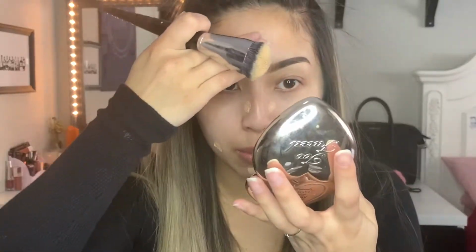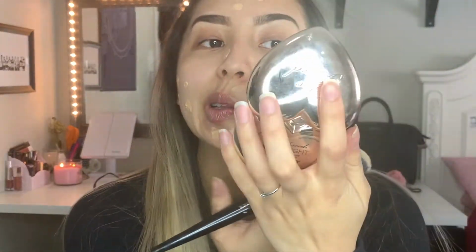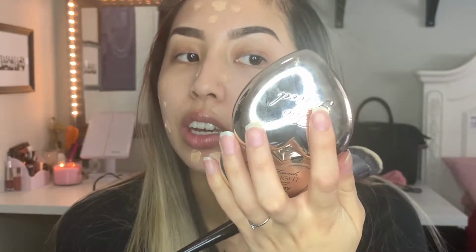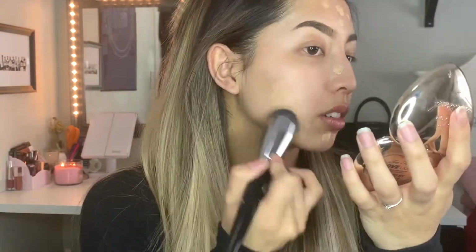Basically, I just use about that much, and I like to focus it in the areas where I could use a little bit more coverage, and then I only apply a little bit where I don't need so much coverage. And I like to spot it on before blending it all over the face because I feel like you have more control over where you're applying your coverage. This tinted moisturizer in particular is really good at neutralizing redness, and it has the least amount of that sticky, tacky texture after it's dried down.